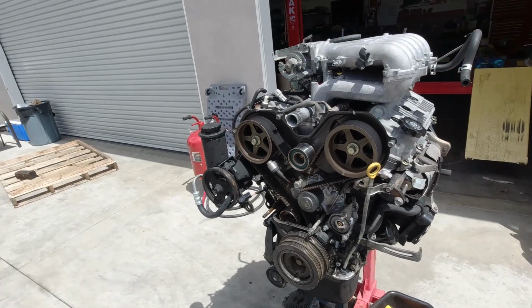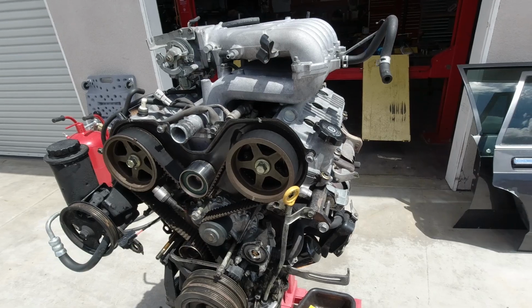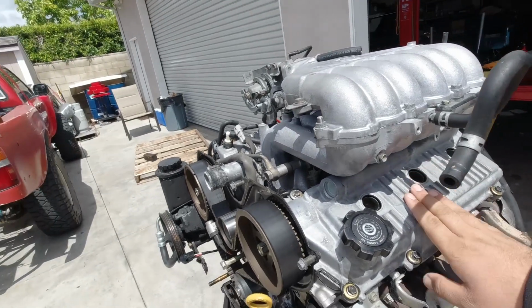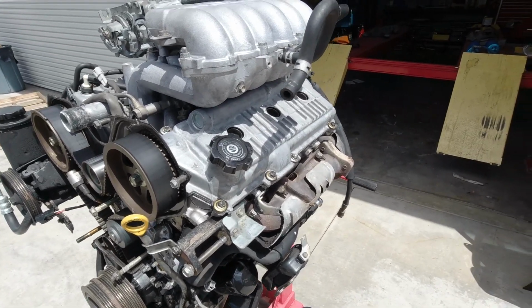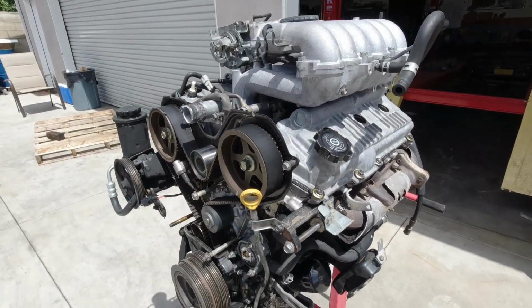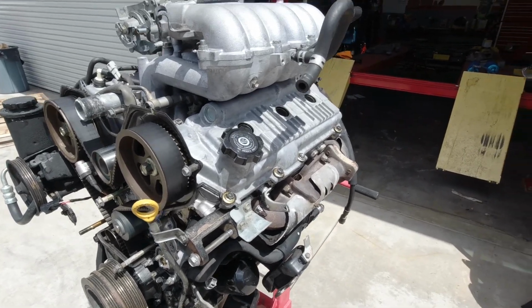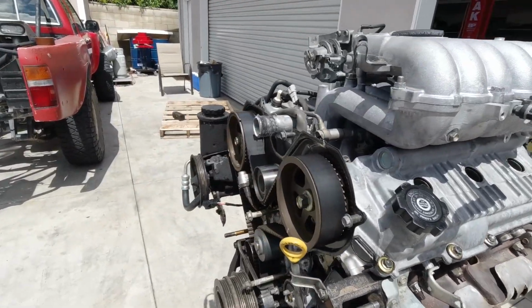They do have a bigger bore, so that's what gets you the extra displacement, 3.4 liters. And obviously the biggest difference is the dual overhead cam, 4 valve per cylinder heads versus the single overhead cam that comes in the 3 liter. So quite a bit of design change from Toyota with this engine. They made them much more reliable. You don't have the head gasket issues that you normally would have with the 3 liter.